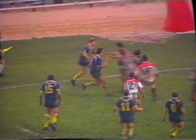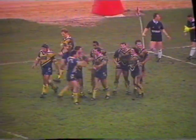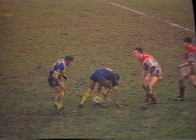Spots the gap, goes himself there, he's got Mike O'Neill, Gareth Stephens. Oh, Stephens is over for a superb solo effort there. Well, what a great try from Gareth Stephens. That's the youngster's first try of the season. But what an important try that could be for Gareth Stephens. Well, I think that's 76 minutes gone.